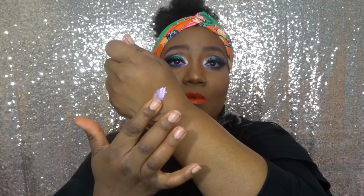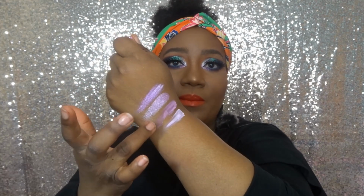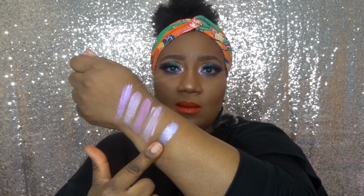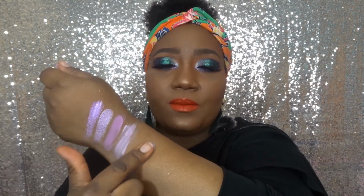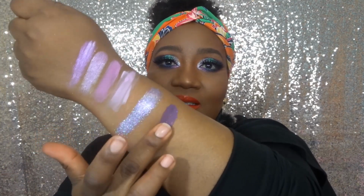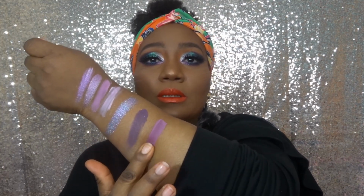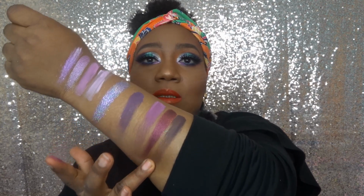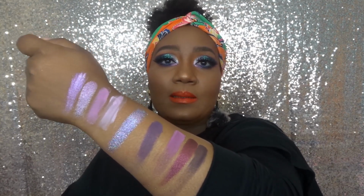First 4 shades. That is a matte. And on to the next 4 shades. So this is one of those where you have to let it melt onto your skin. So you take your time, spread it all over your skin. Look at that. Beautiful. Okay. Alright. A matte, shimmer, and lastly another matte. And this is the whole palette.